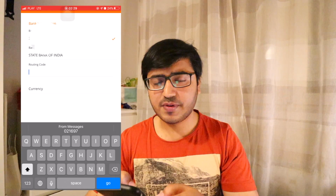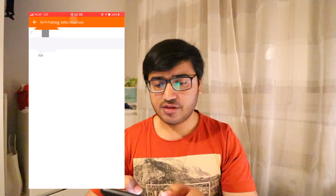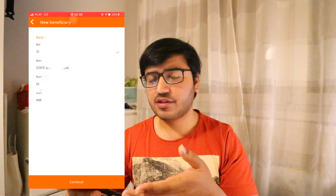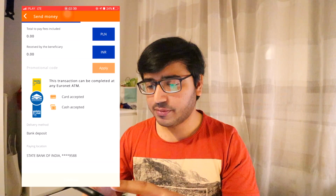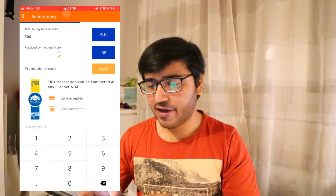So the routing code is basically the IFSC number which you get from your bank, and the currency is INR. Okay. So the other person is going to receive the currency in Indian rupees. I think it's pretty obvious. When you continue, you'll see this option. So it's asking that you're going to send the money in PLN, right? So let me just try to send like 500 zlotys.